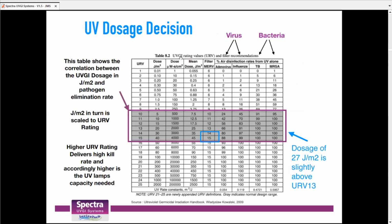So this table is the UVGI rating value. We call it the URV table. This was formed by the International UV Association, and it is also included in the UVGI handbook by Kowalski. So you can see here, the gray area is the nominal design range, which is commonly used in the market. Okay, so you can see here it's like the MERV rating.